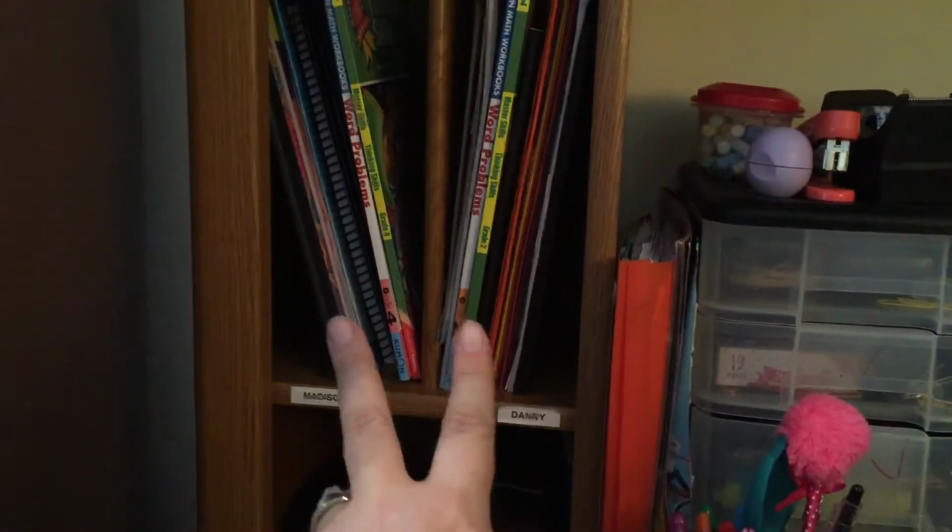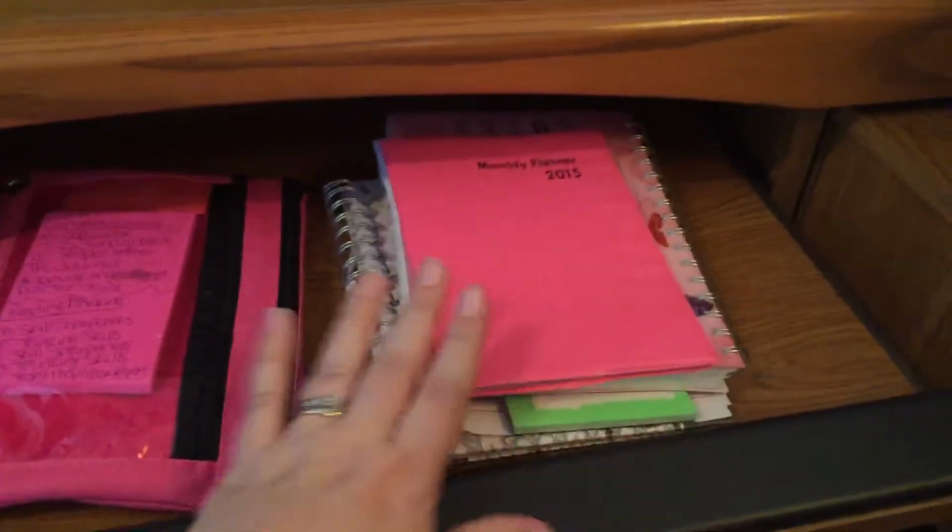And they both have their own little cubby. This is just their extra workbooks that I pulled out for them. And if I back up, down here, that basket is for recycle and the trash basket. This keyboard pull-out part of the desk is just where I keep some extra stuff. Just my extra notebooks and planners.